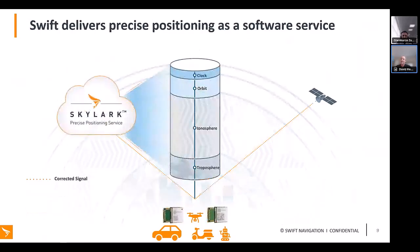Okay, next slide. So what our service does is, through our ground infrastructure, we monitor the satellite clock and orbit errors. We also monitor the ionospheric and tropospheric distortions. We bring the data from our ground infrastructure up to our cloud, and then we model all of these errors in our cloud, and those corrections can be passed to the devices. So I'm going to hand back to Gianmarco to start to talk about the devices.